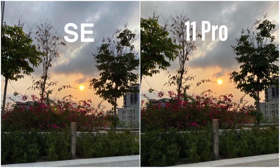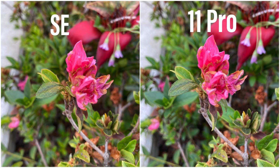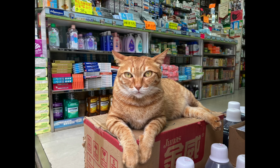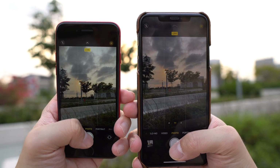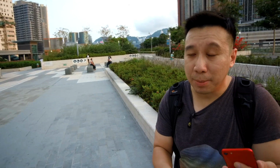In fact, look at these photo samples here. If you're taking photos during the day at 1x, the iPhone SE's 12 megapixel camera produces basically identical images to the iPhone 11 Pro's 12 megapixel sensor. Now, Apple tells me they're completely different camera systems. I don't know, they look very, very similar to me.